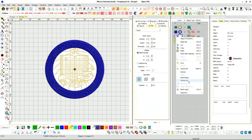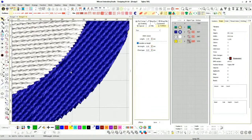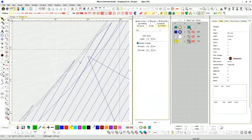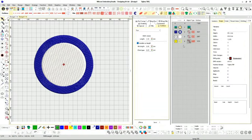unhide all. All right. So the white goes right here. Let's hide this. All right. Let's see this overlap. Okay. I have a satin stitch in between, so I'm not too concerned about a mini gap here. All right, so it looks like this right now.